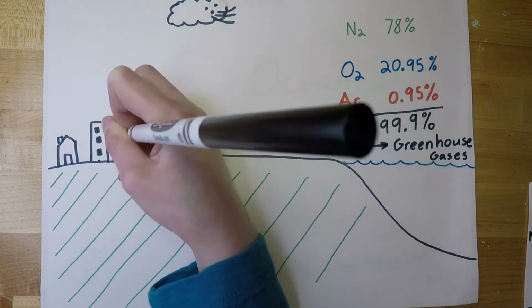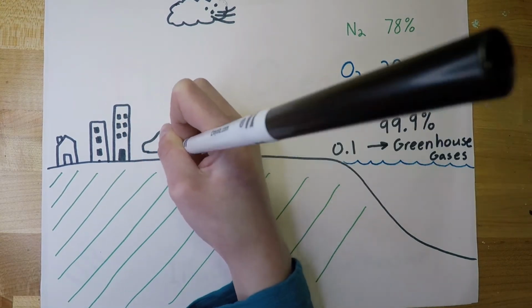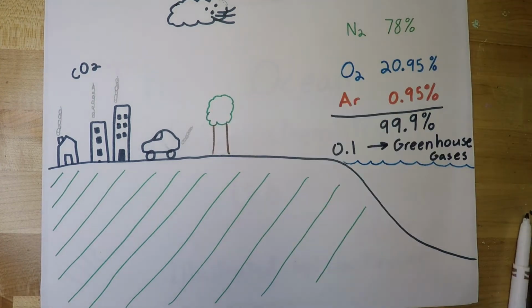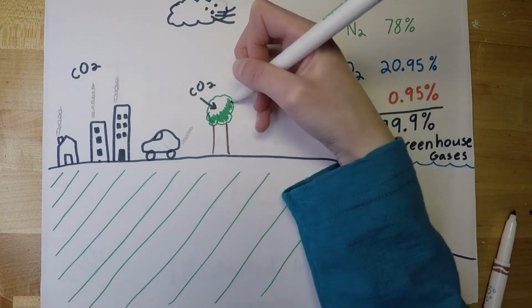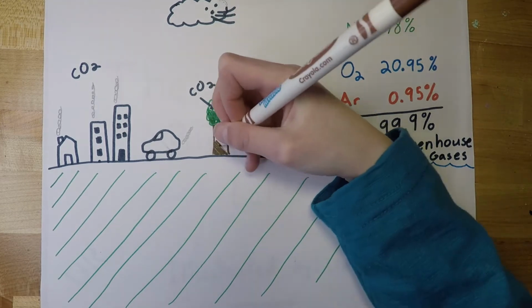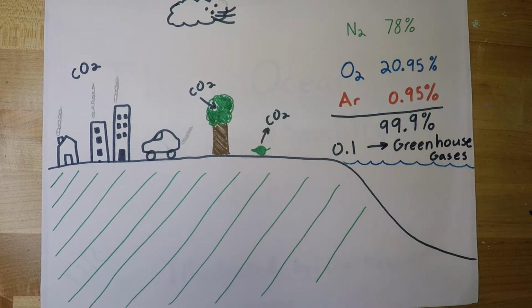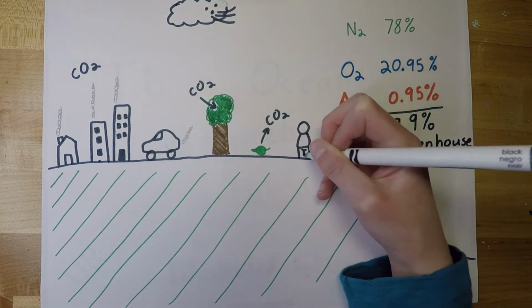Now, we hear a lot about human emissions of the greenhouse gas carbon dioxide, and that is driving our current global warming. But there are natural processes that can influence greenhouse gas abundances, such as photosynthesis by plants and the decomposition of leaves that fall off a tree. Humans and other animals also emit carbon dioxide when we breathe.